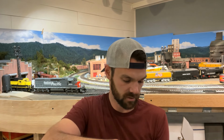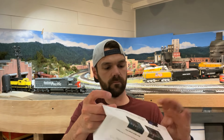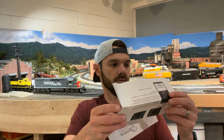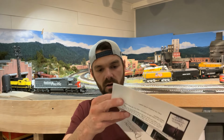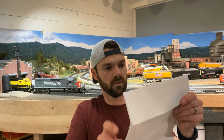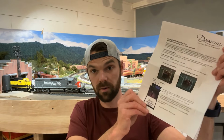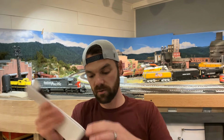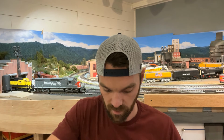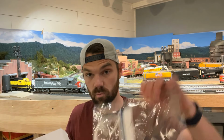So let's pull out the directions here. So directions on the detectors themselves. Here we go. So this is a block signal set. So pretty pumped that I got this. I'm going to be going back to the Trains booth tomorrow, and knowing that I have this, I'll probably buy some more of these Dwarven lights.